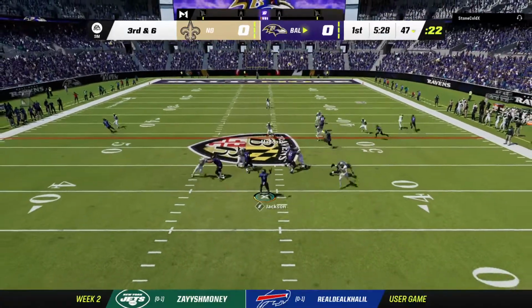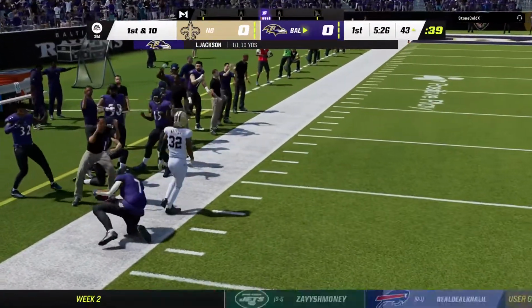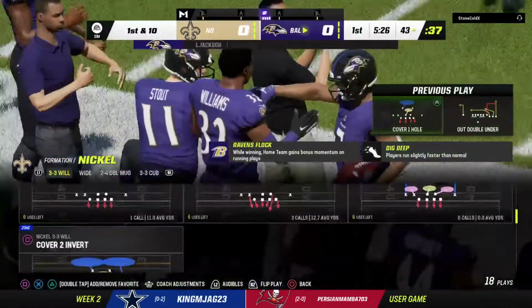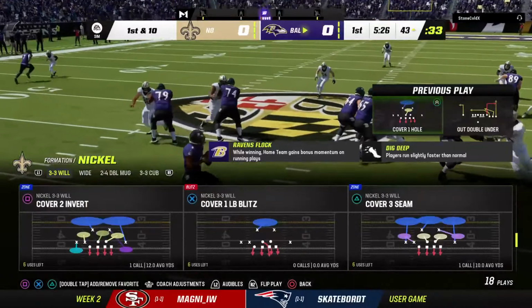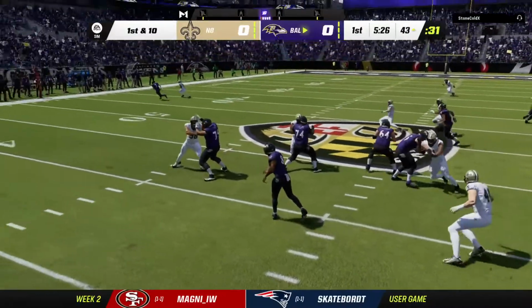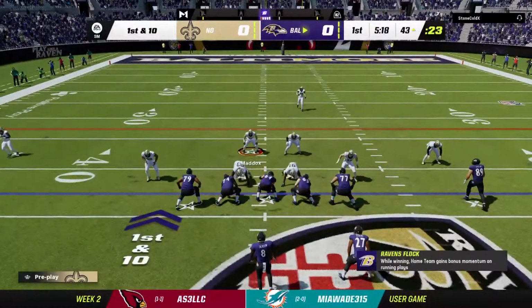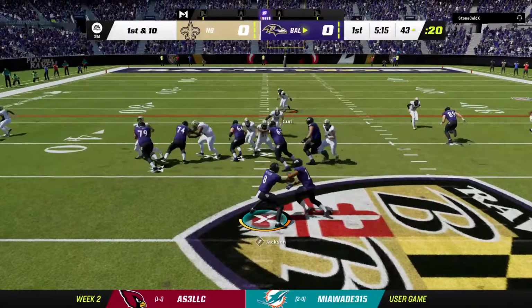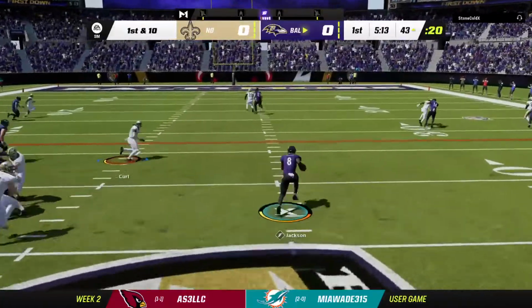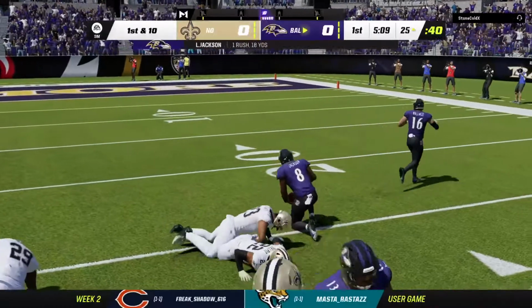On 3rd down, Jackson. To the sideline, he's got the catch, and he kept the feet in bounds. Well done. Jackson to Bateman there, 1st down Ravens. So after several rushes to start the game, Charles, they go to the air there and get a nice completion. Nice mix-up on the play calling, right? Establish the running game, make the defense think you're going to do it again, and then hit them over the top. Now you've got them betwixt and between. They don't know which way you're going to come at them.